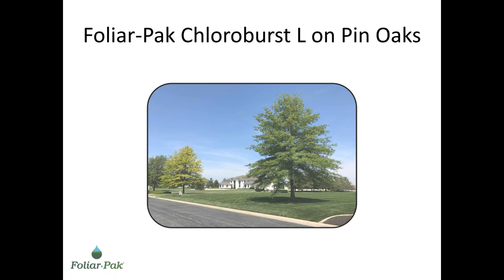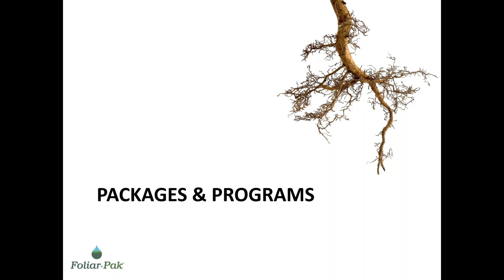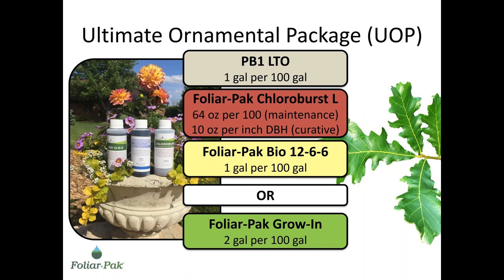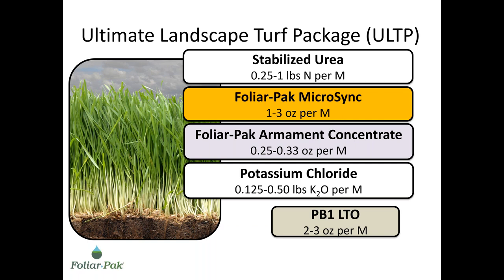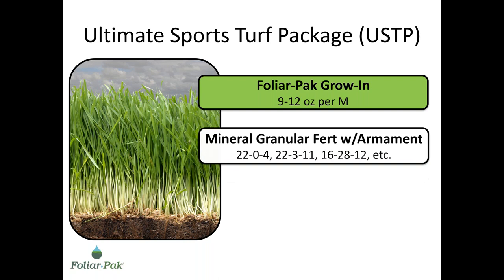So these are the packaging programs. These are available either online or through the Advanced Turf Reps or any of our other distributor reps. Foliar-Pak on its own, or PB1 with Core Burst Liquid and Bio-1266. The Landscape Turf Package that Dave Waller talked about was the stabilized urea. Microsync Garment Concentrate with low potassium chloride is an option. You could throw some PB1 LTO in on the back end of the season where you get stressful conditions, or to replace Microsync and Garment Concentrate. Mix it in with granular fert later on in the season. And then the Ultimate Sports Turf Package is grow-in with some mineral fert or some healthy grow.